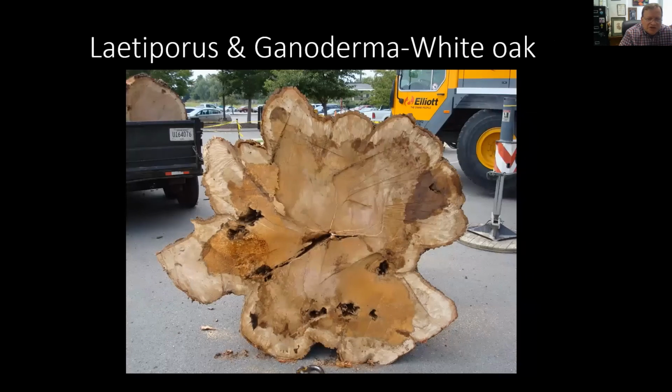I took this shot of the tree when it was cut, and you can see the pockets of decay that are there, either from the Ganoderma or the Laetiporus. But there was still a lot of sound wood around the outside of this tree, but the tree definitely was in some serious decline when it was taken out. And actually, this tree was leaning toward the wellness center at the YMCA, so not a good thing. And I think that's why it was taken out, because of the fungi growing around the base.